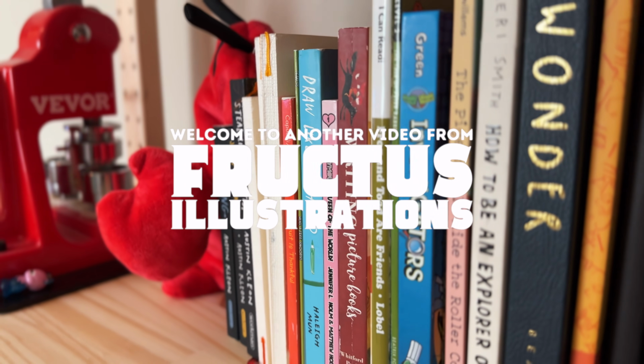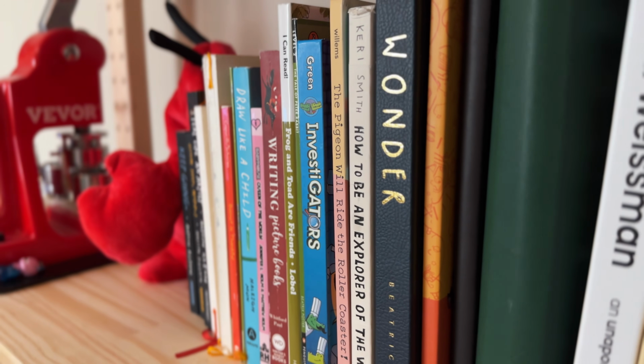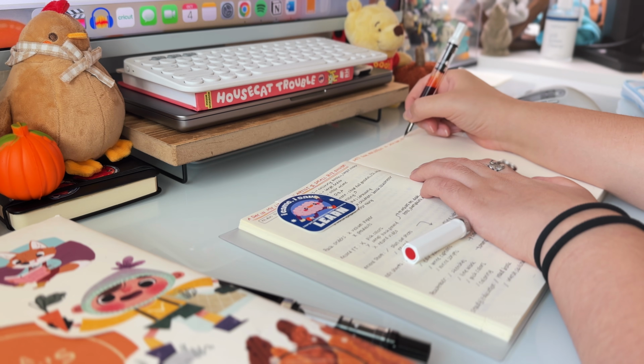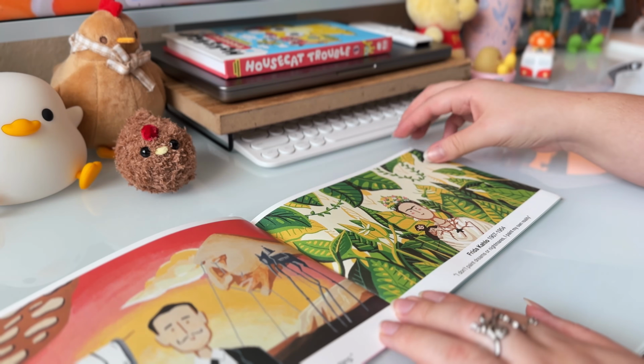In the last 2 or 3 years, I have cultivated a collection of almost 25 books that I turn to when I want to learn, to get inspired by, or simply to admire.